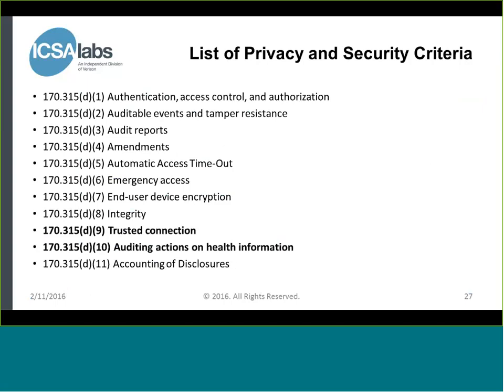So this is a list of the 2015 privacy and security criteria. You'll notice the 2 new ones here, D9 and D10. The other 9 were pre-existing, although several of them have changed. Next slide.